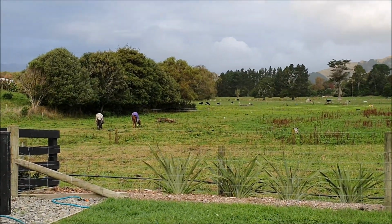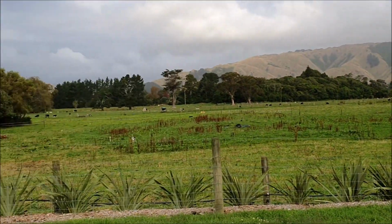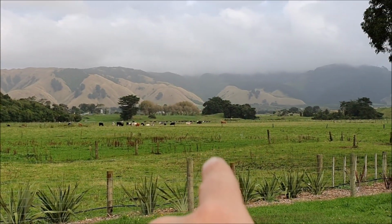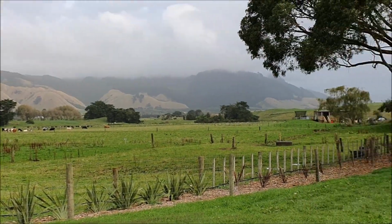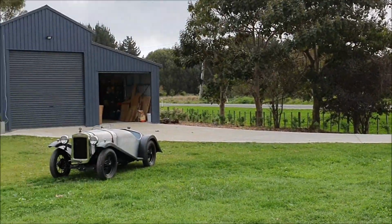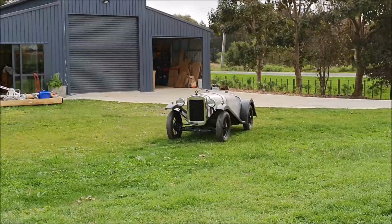Our boundary finishes at this fence where these flax bushes are, so luckily none of that's ours. But you can see the neighbors have horses and they have the cattle there. And you can see the other cows now wandering along there. Yeah, it's a very nice place. But that's the Little Austin. Hopefully that gives people a better view of it.